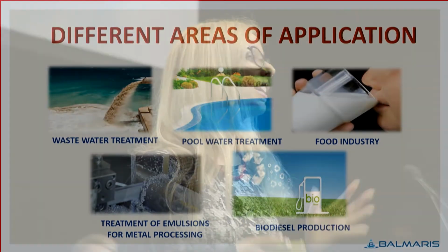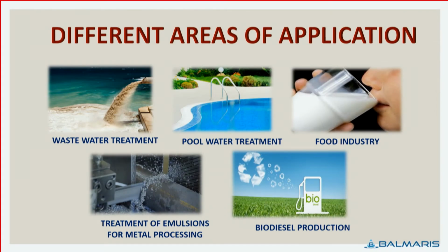Our technology can also be used in many other areas, such as wastewater treatment, pool water treatment, food industry, and many others. So far, we have developed a functional prototype. We have a Croatian patent, and our technology is in the process of obtaining an international patent.